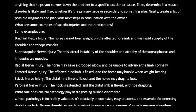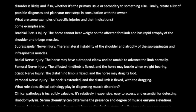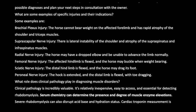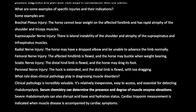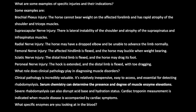Femoral nerve injury. The affected hind limb is flexed, and the horse may buckle when weight-bearing. Sciatic nerve injury. The distal hind limb is flexed, and the horse may drag its foot. Peroneal nerve injury. The hock is extended, and the distal limb is flexed with toe dragging.